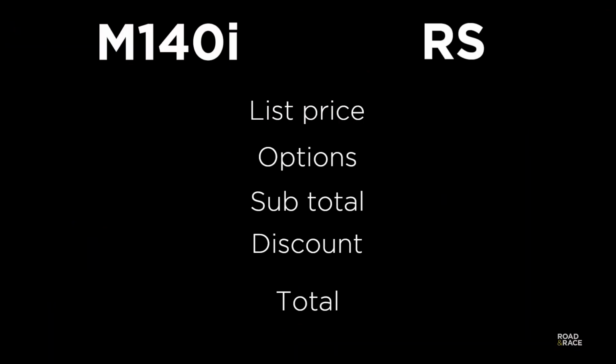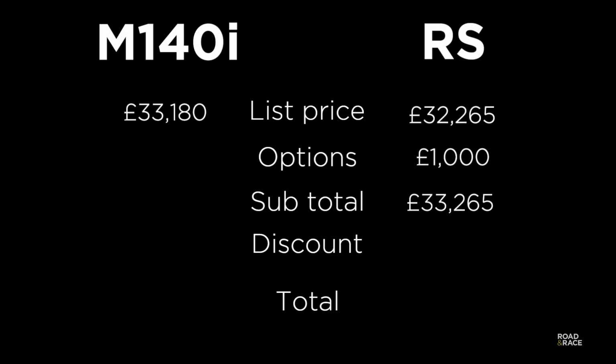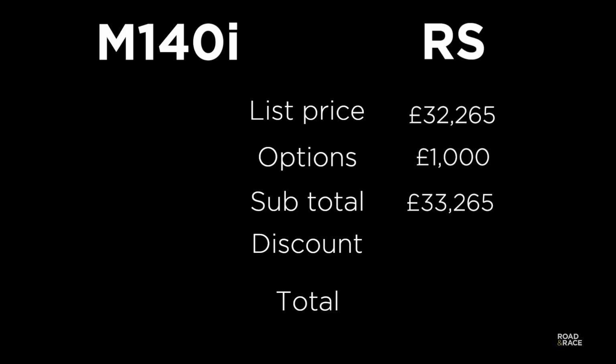So in this section, I'd like to talk about all the boring practical things. The M140i, £33,180, and list yours is £32,000. However, you spent £1,000 on optional extras, didn't you? Power folding windows, reverse camera, sensors. For the 140i, to have the stuff that it's missing, like the adjustable suspension and keyless entry and a few other bits and bobs, £1,430 on the BMW website.